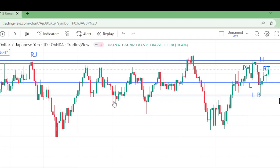This is the chart of NZDJPY in the daily time frame. This is the rejection. This pair is being rejected from here. This is the last high, and this is at this daily resistance.